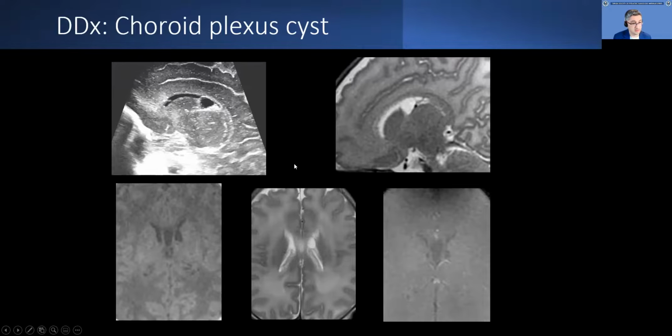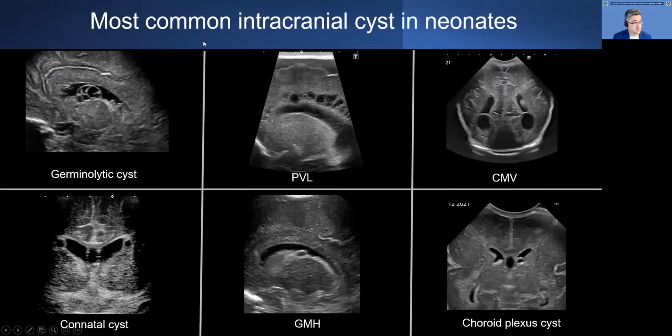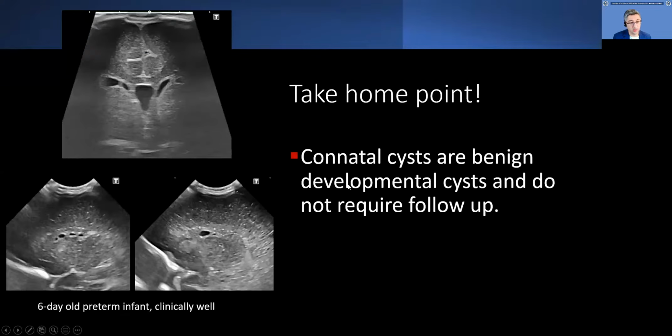And so to summarize the neonatal cysts: germinal lytic cyst, PVL, CMV, connatal cyst, germinal matrix hemorrhage evolving, and choroid plexus cyst. All right, so take-home point is connatal cysts are benign developmental cysts and do not require follow-up.